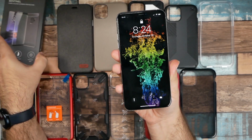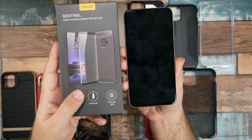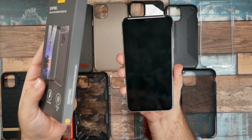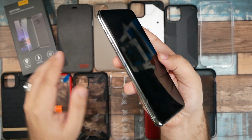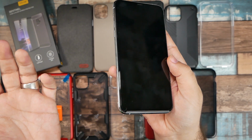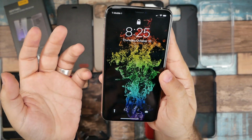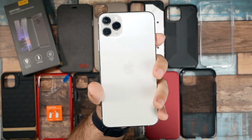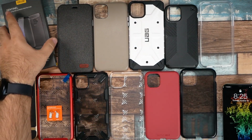So that's the first one we're going to start with, because they do give you a screen protector and a case in this box, which obviously is the first thing I did just to protect the phone, and it goes on pretty well. You can kind of see it right there, but on testing all the cases that I have tested out, I haven't really had many issues with them. So that being said, let's go ahead and start putting some cases on them and see how they look.